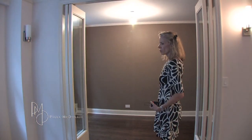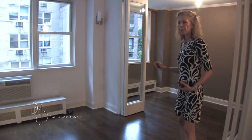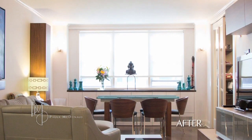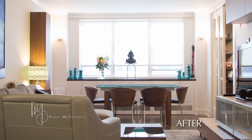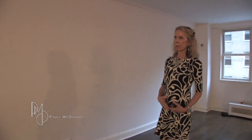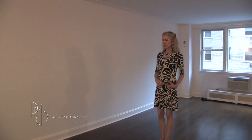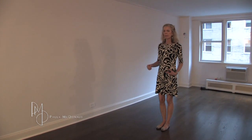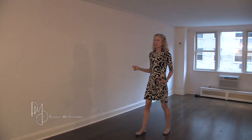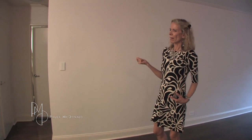I know we're changing the radiator covers to be wall-to-wall, so at some point we'll probably come back and take pictures and cut that in. But between lighting that's missing, that probably didn't have the right backplates and things I hadn't decided yet, I think what's happened is we've really transformed a really old-looking 60s, 70s apartment to a little gem.